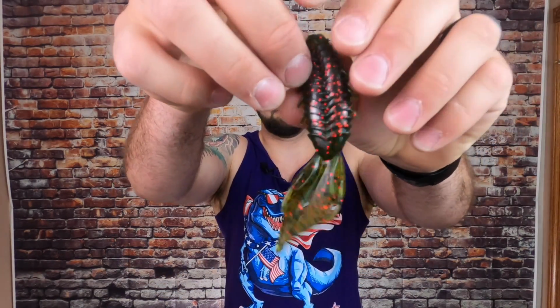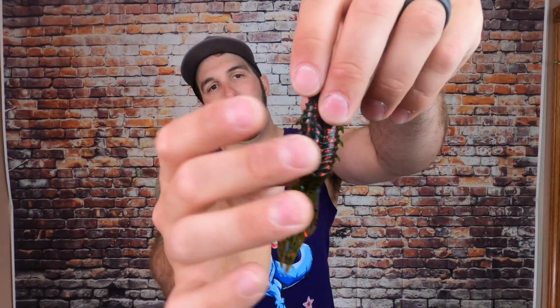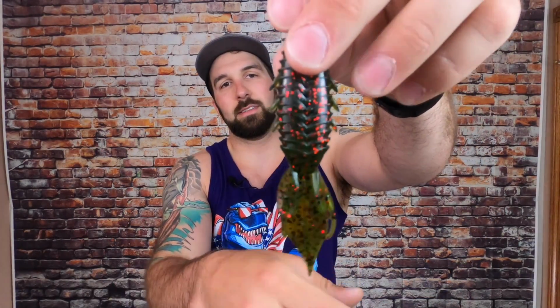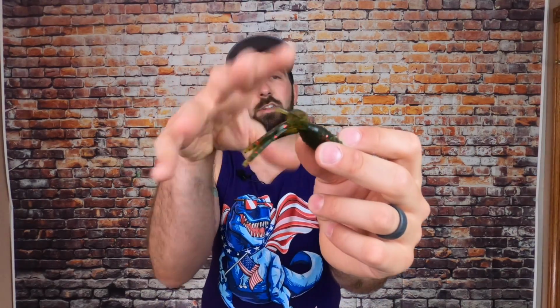If you guys haven't fished these before, I'm gonna just bust those claws out here. It's pretty sweet. It's a nice fat body, very durable body. It's a little thicker than normal bug beaver style baits that you're gonna get. It's got these cool little appendages on the side there. And then we've got the 4 appendages on the bottom, and these are the floating style claws. So depending on how you rig this thing, these claws are gonna be moving a whole heck of a lot in the water, and they look dang good.